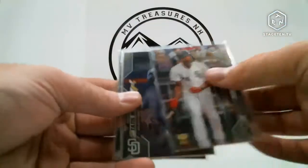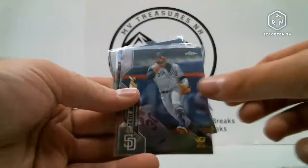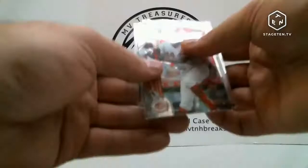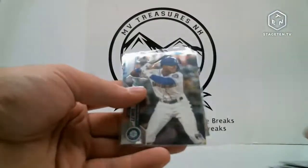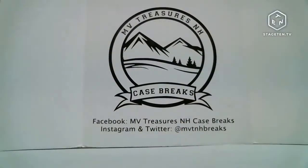Notable cup cards here: Eloy, Tatis, Vladdy, Alonzo, Tatis, Eloy, and Tatis again. What about some of the notable rookies? Aquino, Hoerner, Aquino, May, Alvarez, Lux, Lewis, and Alvarez. Those are your notable rookies.